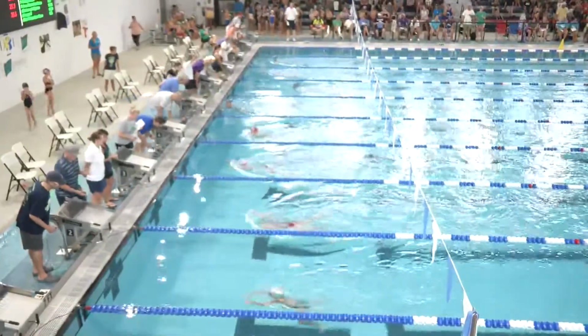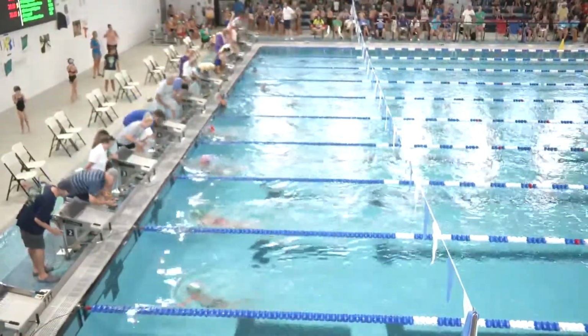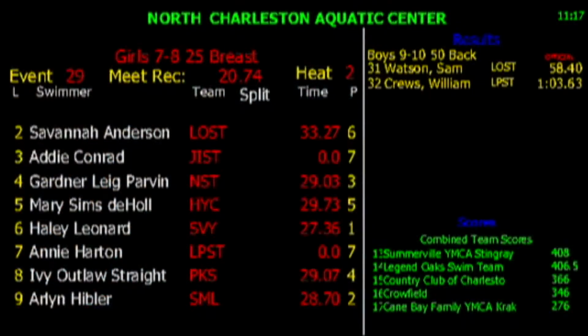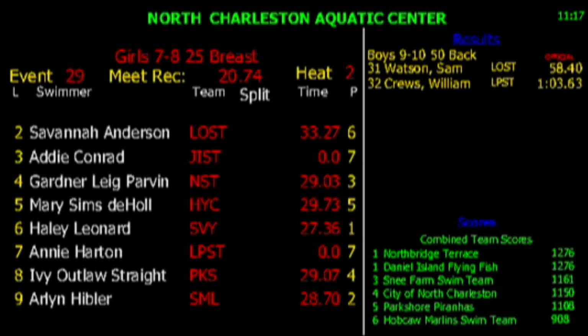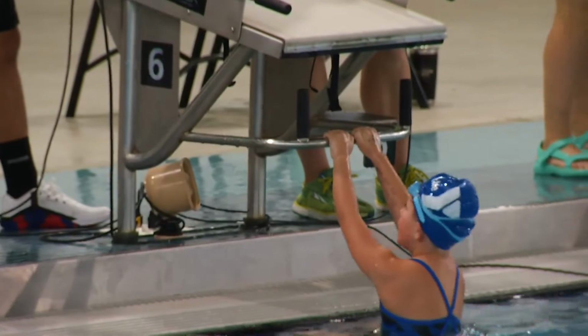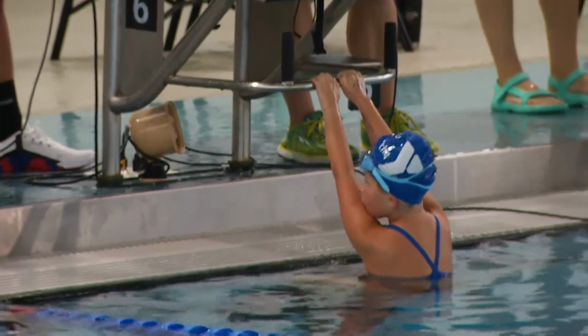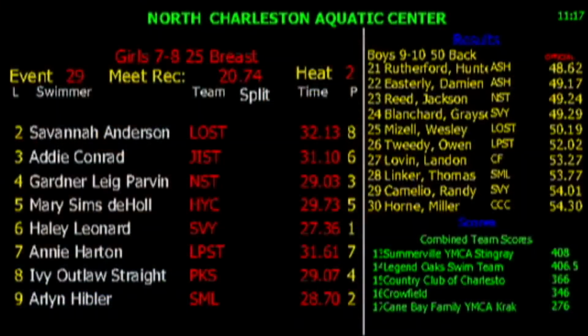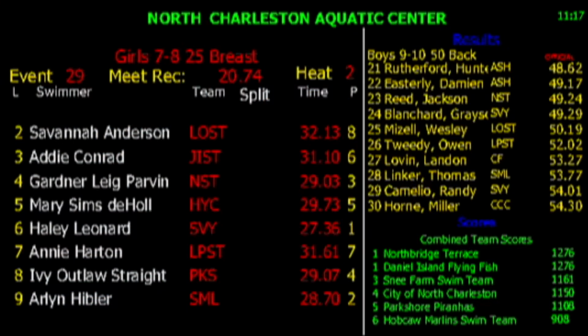Haley Leonard didn't get a time there. Arlen Hibbler taking second, Leonard at 27.36. Gardner Lee Pavin third. A couple of hands up, arms raised by the officials, which indicates disqualification. Two officials had their hands raised right at the end, so I'm guessing it was a one-hand finish. Just like butterfly, swimmers must touch with 2 hands to finish the race.